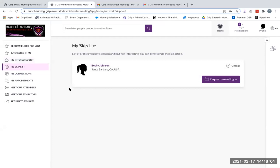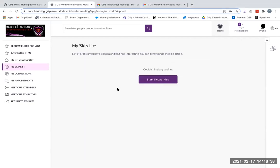My skip list. So if there are professionals who you're not interested in meeting with or connecting with, you can skip them. I did mention skipping is anonymous, so they will not be notified that you have skipped. But it is very good to skip if they are really irrelevant to you or your business because it will teach our powerful AI software more about your preferences to serve you more relevant recommendations. If I accidentally skipped on someone or I want to revisit them, I can always go and unskip them. And they'll be removed from my skip list and I can interact with them on the platform.